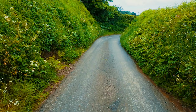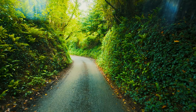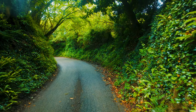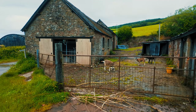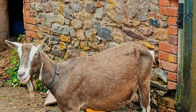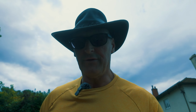How narrow these little country lanes are. Just hope I don't meet any cars. So in a minute I should be taking a left-hand turn off this little country lane down to a deep valley where the abandoned village is. That's a sunken lane, isn't it? Hello. No, I've got no food for you. Sorry.